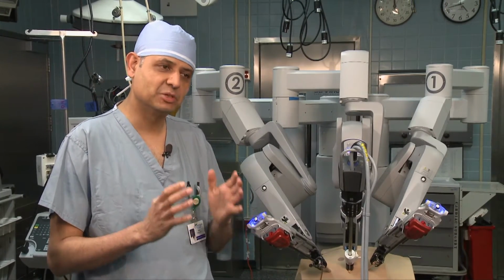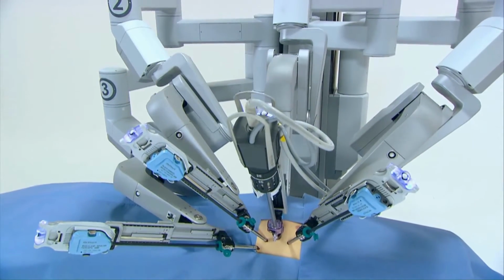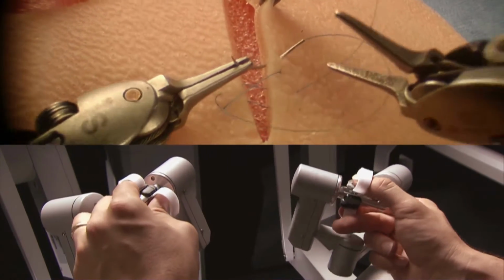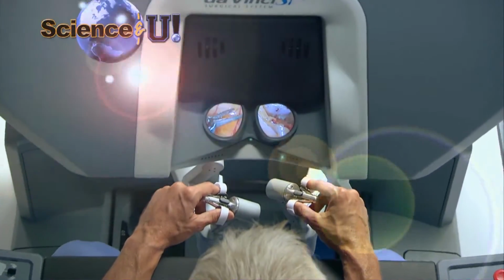So again, it has to be used with caution, right procedure for the right patient. The advance of the science, with the progress, is so sophisticated, so good, that they have not to be afraid from it. Absolutely not. This robot isn't the end of the scalpel, but it definitely gives surgeons an extra set of hands when it counts the most. This is Donna Hanover for Science and You.